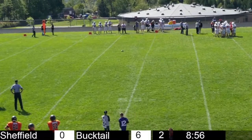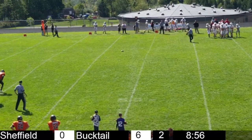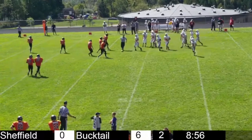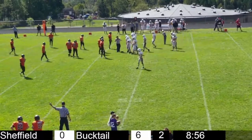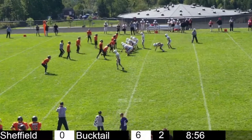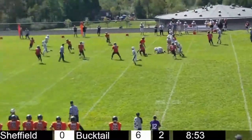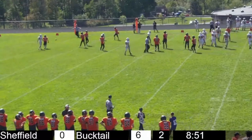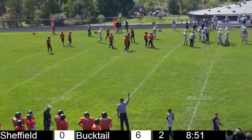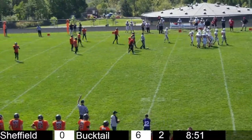Welcome back to Wolverine Mountain. Just a tick under 9 minutes to play here in the second quarter. Bucktail leading Sheffield 6-0. Bucks will have a first and 25 coming up. A couple of penalties have backed them up. They are still in Sheffield territory at the Wolverines 47. And Pence fakes, fires, and incomplete. Pass for Brett Mason was short. We'll make it second and 25.